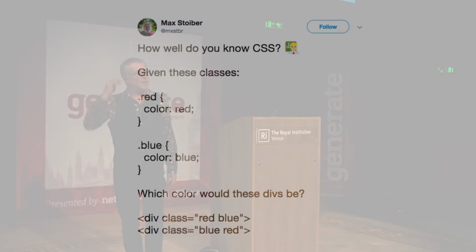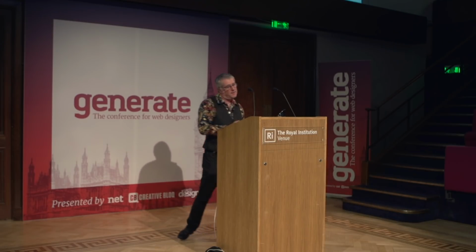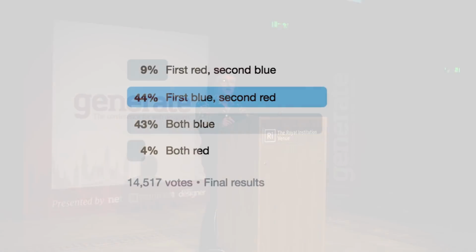One of the guys behind Styled Components gave this quiz. How well do you know CSS? Given these classes, what color will these divs be? Well, this is not a test, have a think. They will both be blue by the rules of CSS, because the order of the class names in the HTML doesn't matter. And in CSS, the lastmost declaration will win, and the lastmost declaration is color blue. But 40-odd% of people didn't know that, and that's okay.